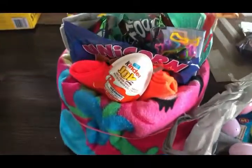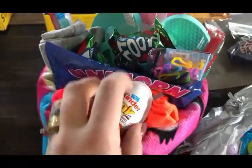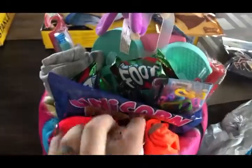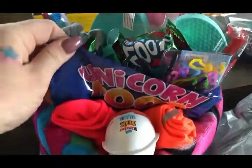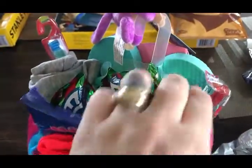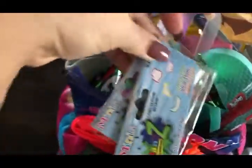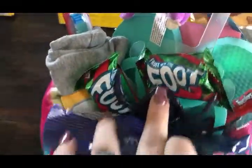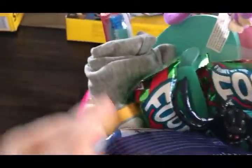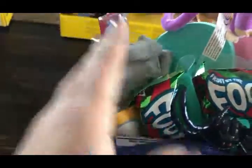Hers is trolls. She likes trolls. She's got socks in there, because who doesn't always need socks, especially kids? This candy is called unicorn poo. It's like marshmallow candy. Some little mini bands. A spider, because, you know, they want to do the pranking thing. So I figured that'd be cute for her to do to her brother or whatever. A shirt with an emoji on it says, I don't care. She likes the emoji thing right now.